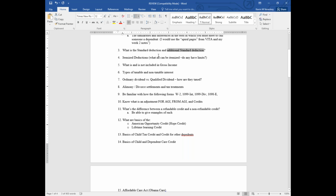The charity, what percentage are you capped at of your AGI? What about gambling losses? Are you allowed to take gambling losses, and if so, how much? And then some of the not very common items, but things like casualty and theft losses. Remember, those can only be done in a federal disaster area.